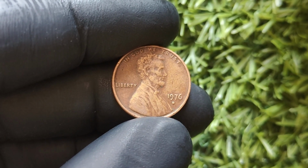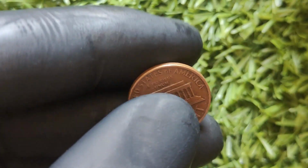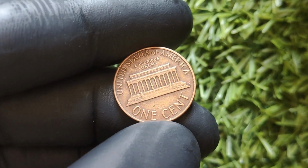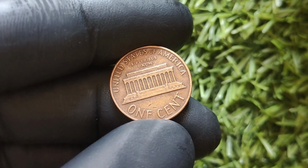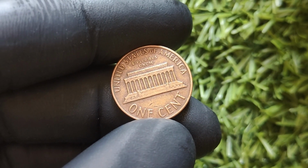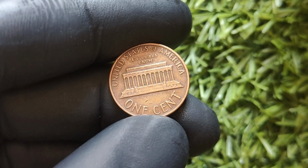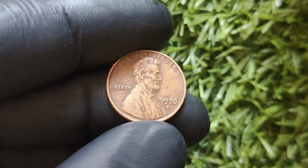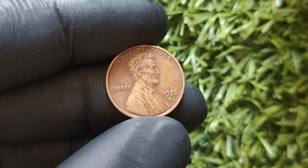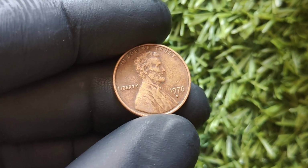And remember, condition matters. Coins in mint state with sharp details and no scratches are worth much more than worn ones. It is also a good idea to check for doubled dies. These are coins where the image was accidentally stamped twice, creating a shadowy or doubled look, especially around the date or letters. Doubled dies can turn a valuable coin into a treasure, so the next time you get change from the store or empty your piggy bank, do not overlook the pennies. One of them might just change your life.